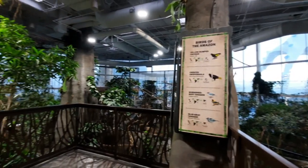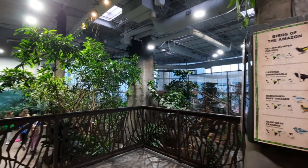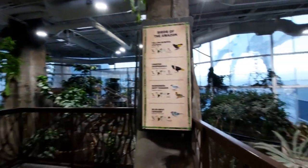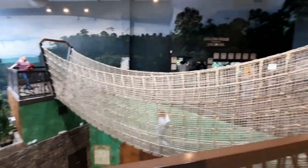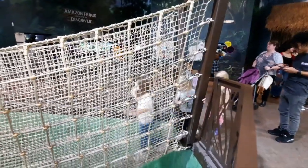Yeah, this is a fun little area in the Amazon. It's got this fun little walkthrough that kids can walk through. Super fun. Hey, Alice and Paisley! Woohoo! Whoa!